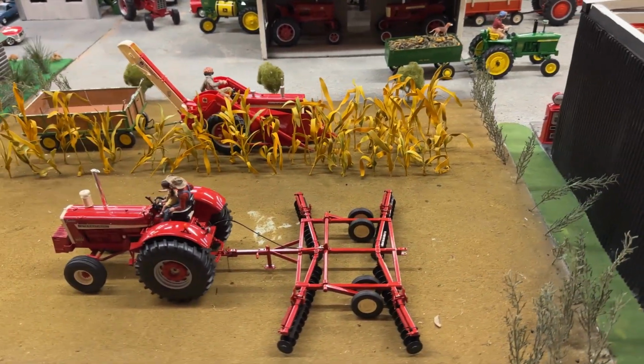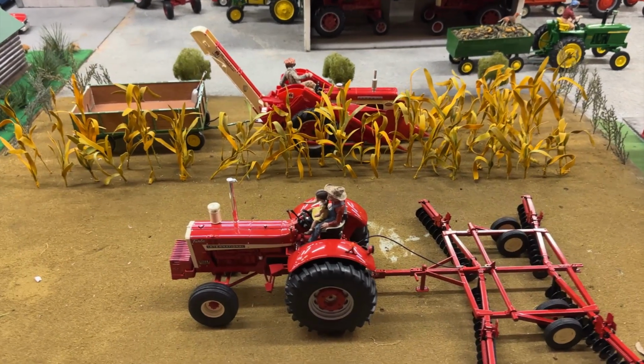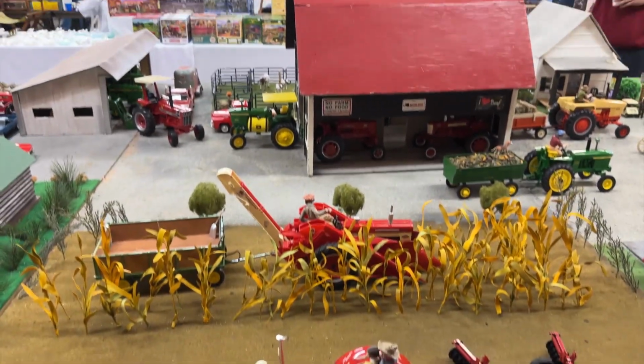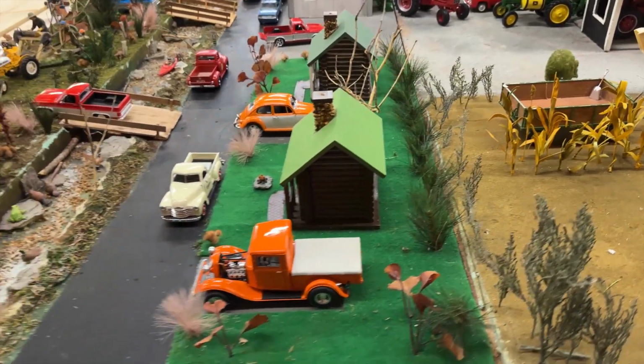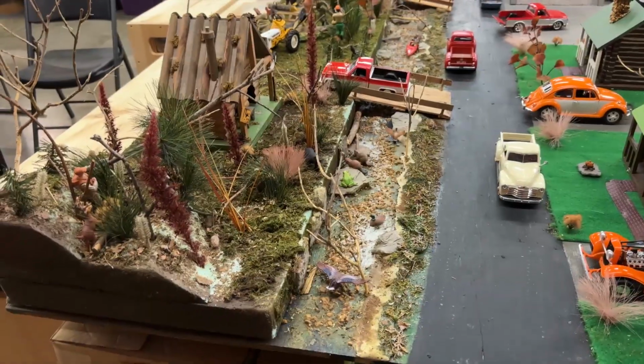And you've got this with the picking corn scene right here. There, barn, no farm, no food. Yep, that's right. Here's a little old scene with some older stuff in it.